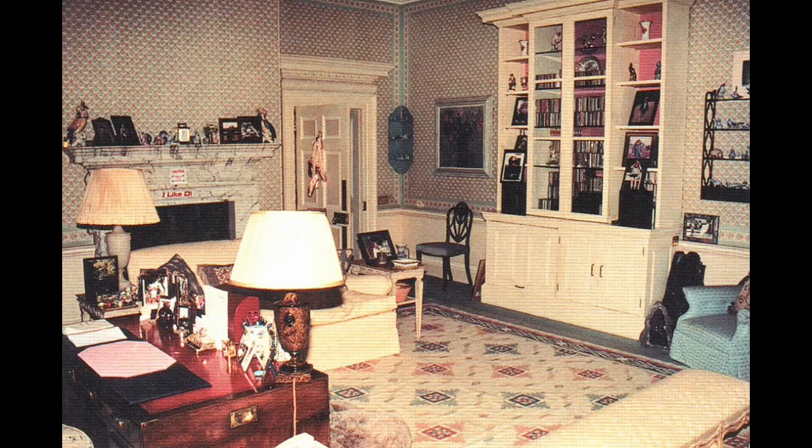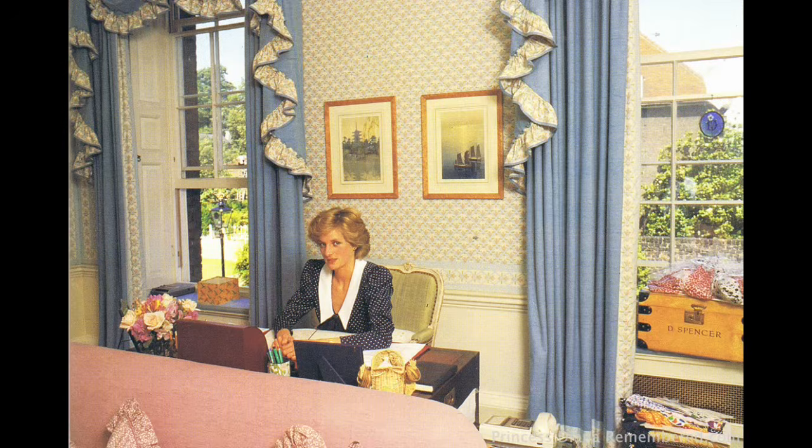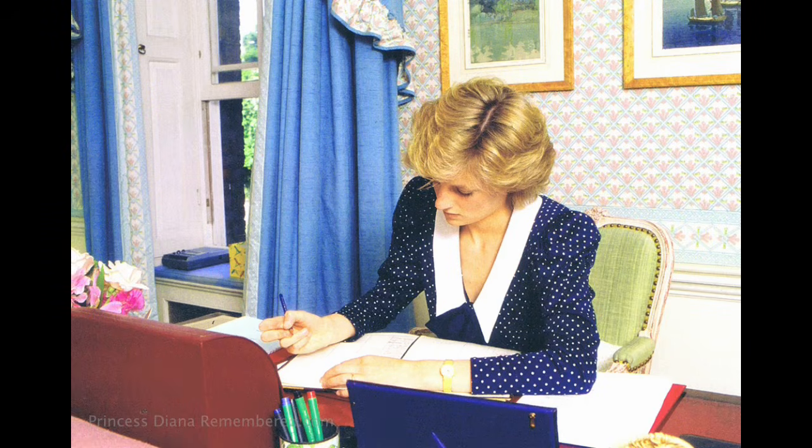Here we see Diana's sitting room, which is one of her favourite rooms. She had concealed in one of the units a TV, which she used to watch, with her many cuddly toys. She had the room redecorated, and she had to keep the really expensive wall covering, which was actually fabric. Here we see before it was decorated with the blue curtains, and she is hard at work. She had pictures of ballerinas on the walls, and again with all of her collections and many knickknacks.